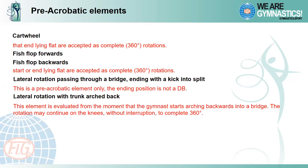Lateral rotation passing through a bridge, ending with a kick into a split. This is a pre-acrobatic element only. The ending position is not a DB, so it should not be evaluated as a DB.